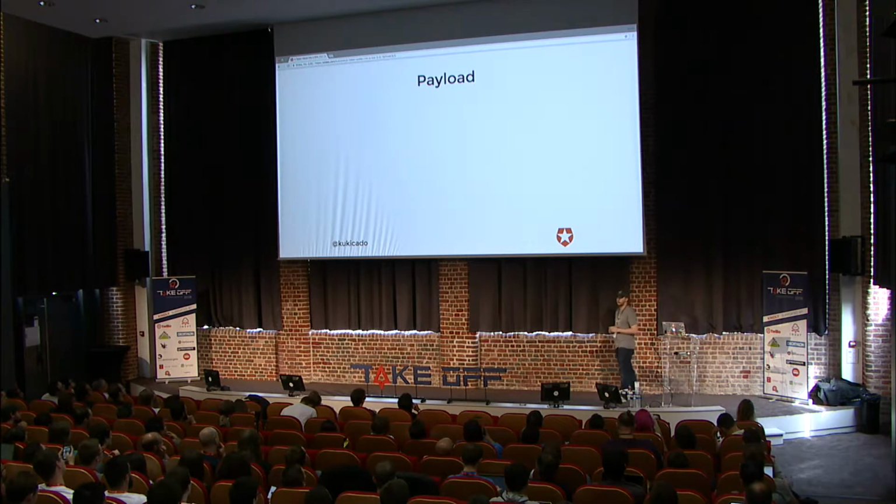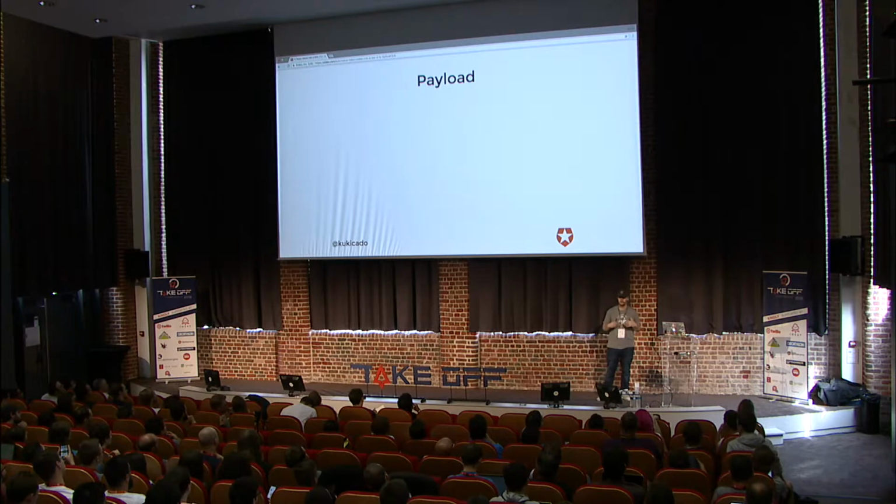The next component of a JSON Web Token is its payload. The payload of the JSON Web Token is really the claims, the information that you want your token to contain and to transmit across the different parties.